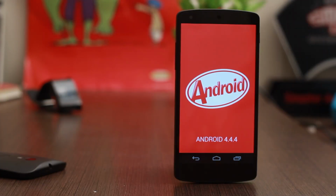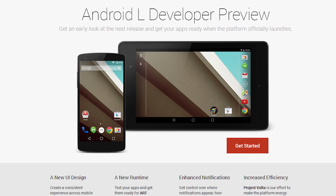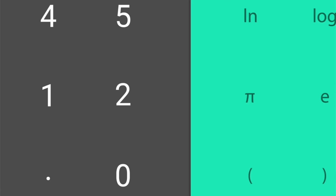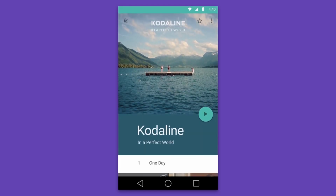The Nexus 5 was launched with 4.4 KitKat, the latest from Android. It was also the first phone to get all the updates that followed. The Nexus 5 will also be updated to Android L when it's officially released in a couple of months. In fact, the preview of Android L is already available for those who like to experiment.